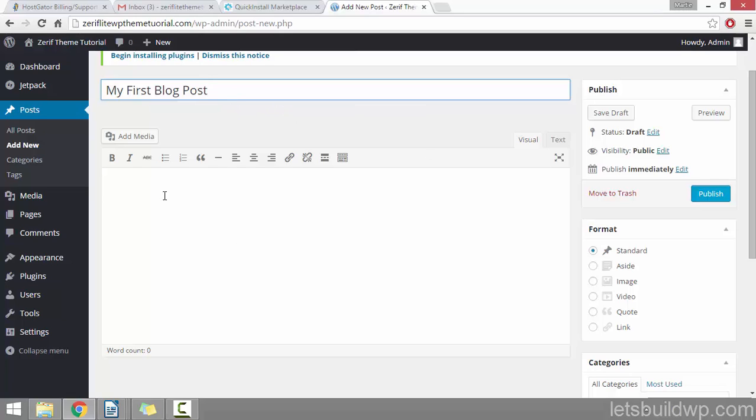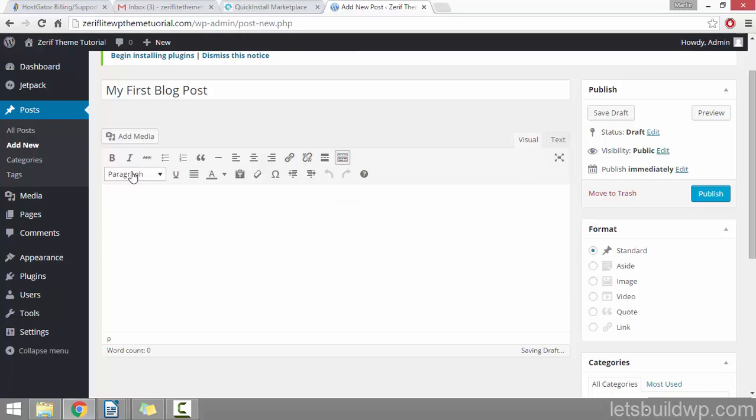Then underneath, if we click in this bigger box here, this is the main content area, and this is where we can type any text and add any images that we want to appear on our blog post. If we click this icon on the far right, where it says toolbar toggle, it gives us a few other options and makes the editor something a little more like Microsoft Word or something like that.